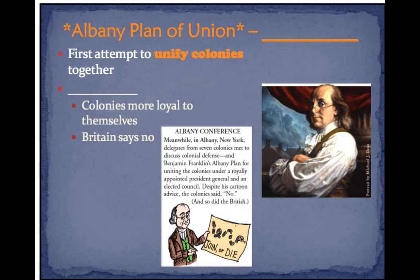Ben Franklin tried something extraordinary at this point in our history. He tried to unite the colonies together. He thought it would help defeat the French and Indians if all the colonies worked together. What an idea. Remember, at this point, the colonies mostly saw themselves as independent entities. No one had loyalty to the colonies as a whole, only to themselves and the British Crown.